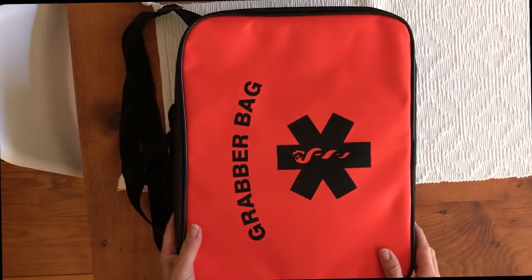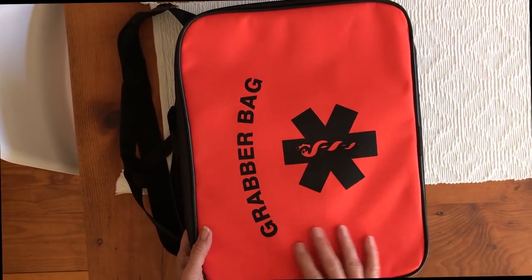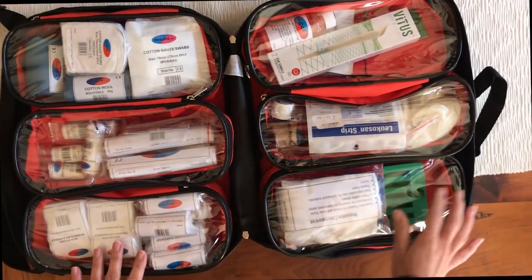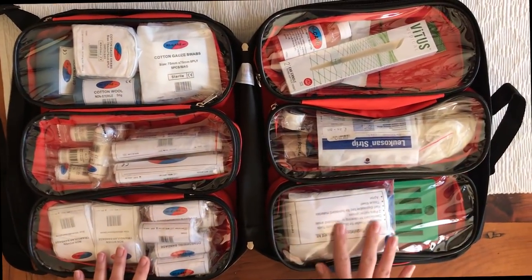Okay, the medical kits. I think everybody has their own preference of how to stow them. I quite like the idea of different pouches. I think what you should have is probably one of these little grabber bags, and then you keep a little bit of everything in this bag, so you just replenish as you use it.